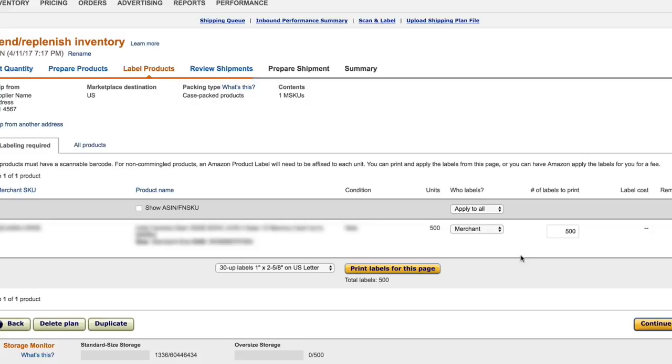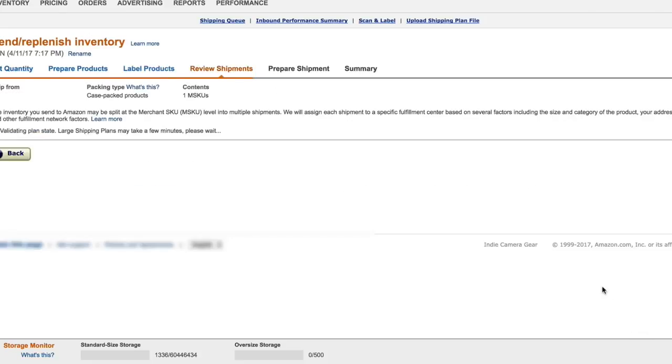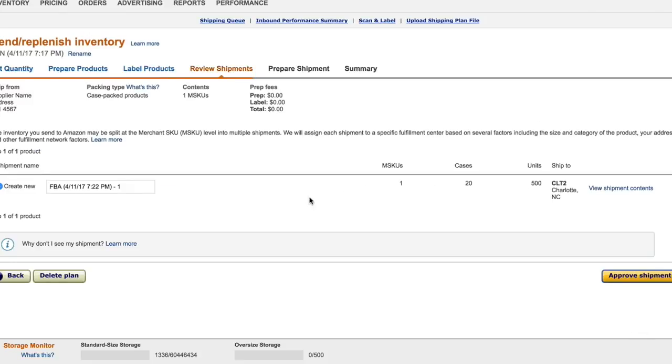If you haven't got the labels already, you've got the option to download them here. However, you can do that straight from your inventory screen as well. Click continue. Now you can give a name to your shipment over here. And if you can confirm that all these details are correct, hit approve shipment.